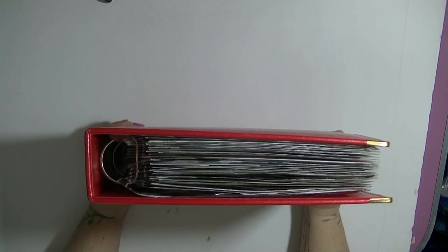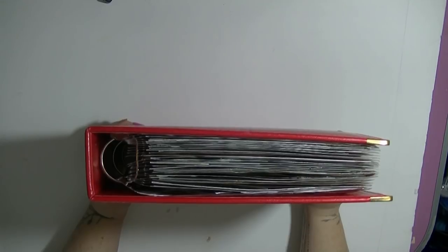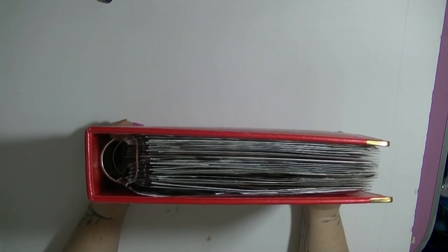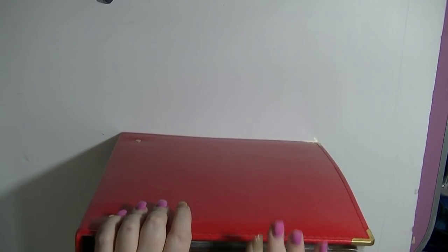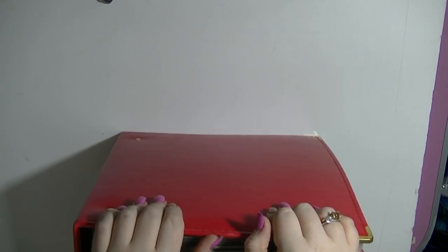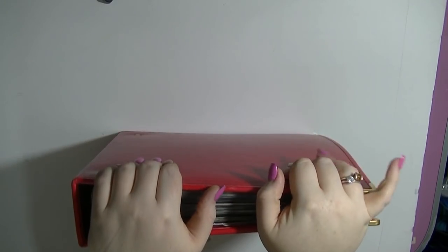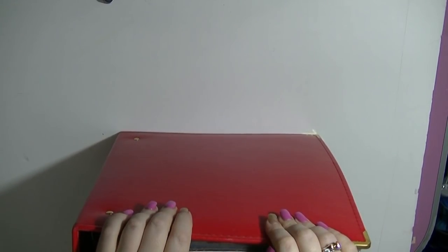I don't know why I felt negative towards it, but this of course would be an easier size and style to make now, but I don't believe you can get this size anymore. So I'm going to stick with my 8x8 for this year, and whatever I do for my daily documenting, not sure. I'm going to share that in another video because something arrived that I think I'm going to do it in.